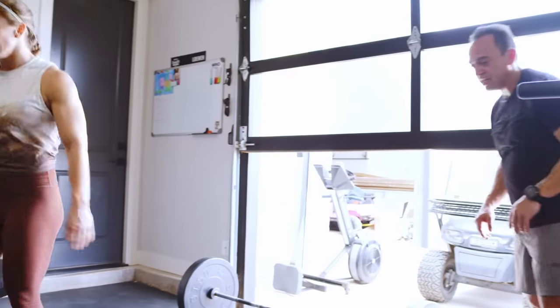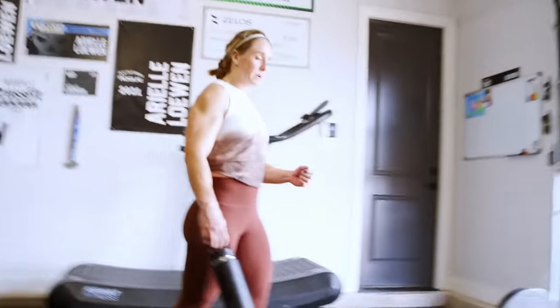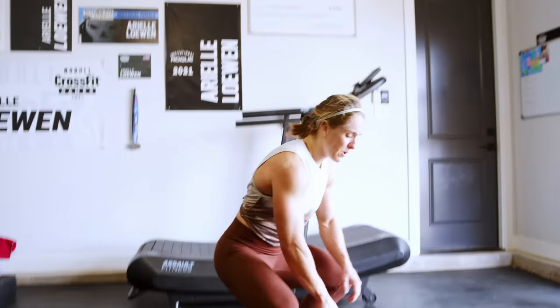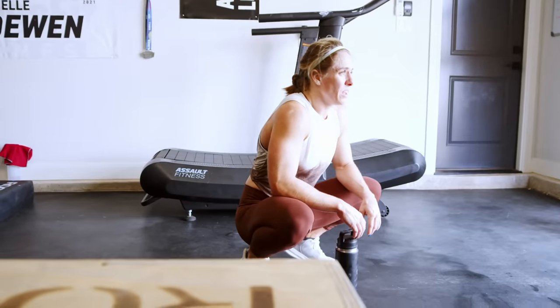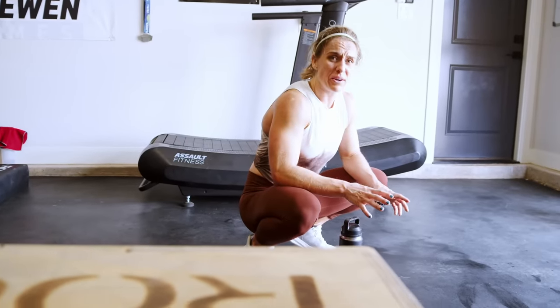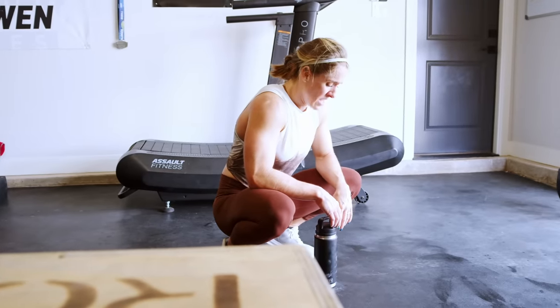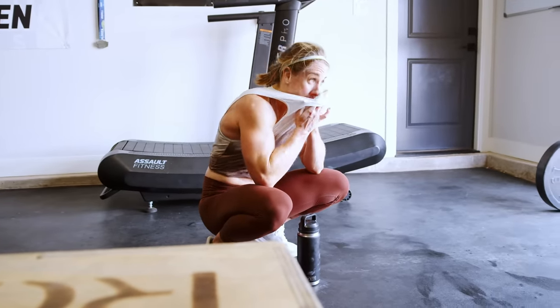I don't ever open the garage door during the workout, because I feel like you build character when you're sweaty, hot, uncomfortable. We could have pulled it off real quick, but that's kind of our reward. When the workout finishes, open the garage door, let the cool air in. I learned that real quick.